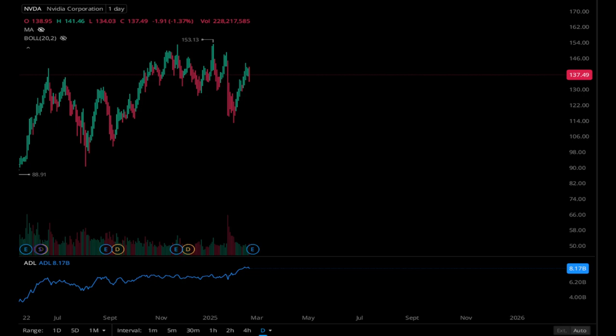One thing to note though is that the EPS has beaten 15 out of the last 17 quarters, so I think it's fair to have those type of consensus numbers. I mean, NVIDIA is obviously the leader of the market and everything right now.